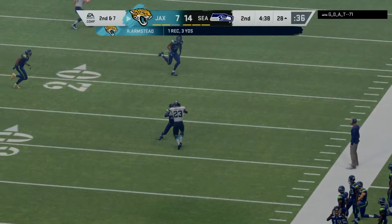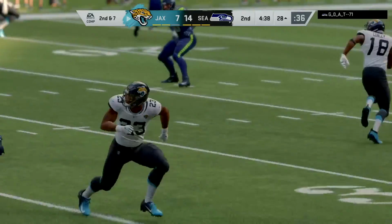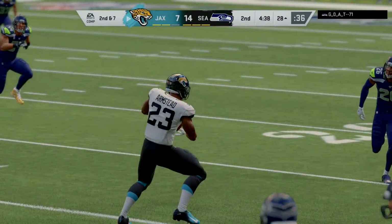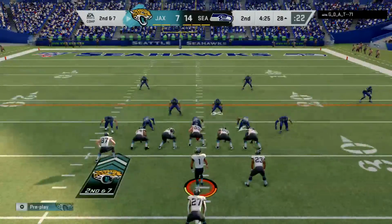I know most of the time when the ball's in the air, you're thinking wide receiver, tight end, but running backs, they can be a big part of any passing offense nowadays. That first down completion only netted him 3. 2nd and 7.